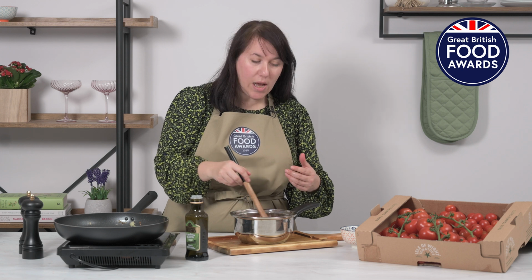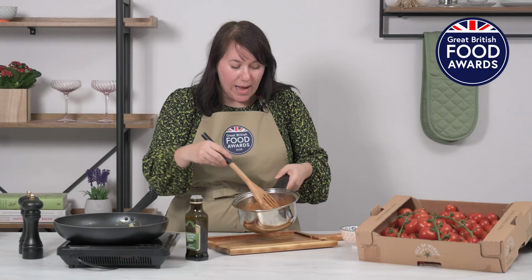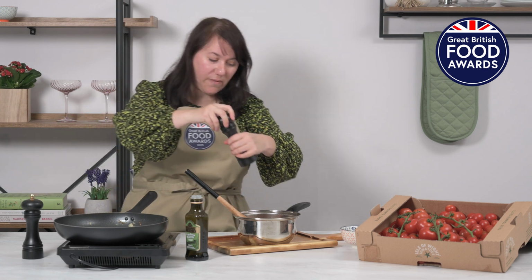Now what you can do at this point is you could blitz it if you wanted to, but I quite like to leave it chunky. And you could, if you wanted to, put it back on the hob to thicken it slightly. So as you can see, it's quite a loose texture, and that's what we really want. And it will thicken in the fridge, so if you're leaving this and not eating it immediately, it will thicken up. And also, you just want to add a bit of salt and pepper, maybe a bit more sugar if you feel like it needs it.